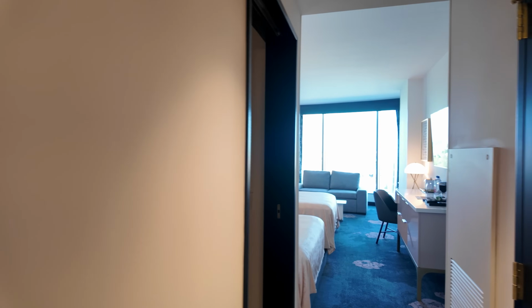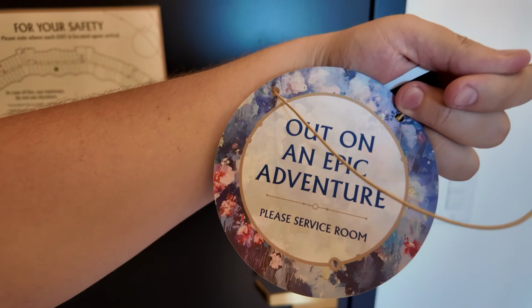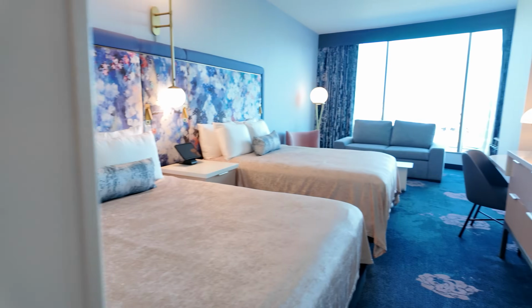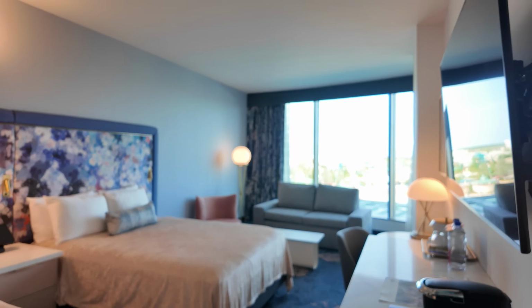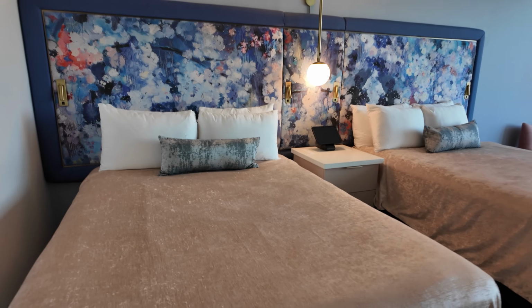All right, so what we're looking at here is a standard 2-queen theme park view room. One of the cool things here is the custom door signs out on Epic Adventure. Police service room, and then there's one up front that says counting stars, and that means it's basically the do not disturb. When you come in, we'll look at this bathroom in a second, but it's very similar to other Universal Orlando hotel rooms, but there's a lot more space in here than I expected with the couch and the chair, and then there's the park view right there, but we'll get to that in a second. First, you have your 2-queen beds, very standard for Universal.